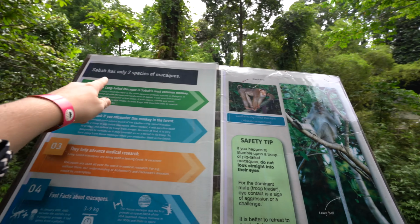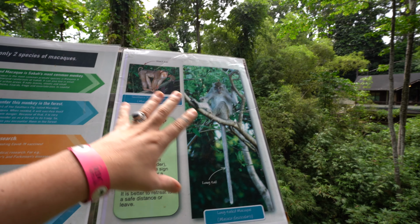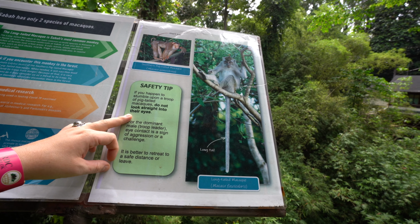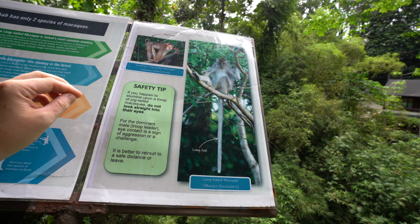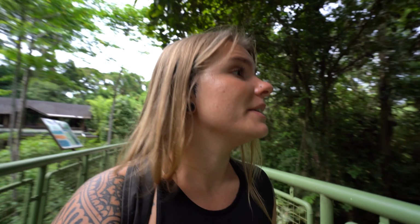Apparently Sabah only has 2 species of macaques. These ones over here. And they're already giving some safety tips, such as don't look them straight in the eyes and stuff like that. Because it's seen as a challenge or, you know, a sign of aggression. Now, I'm just going to be honest, like in most countries that I visited, the macaques are definitely the gangsters. They are some cheeky monkeys. So I'm not particularly fond of the idea of finding them by myself. But we'll just have to see what happens.